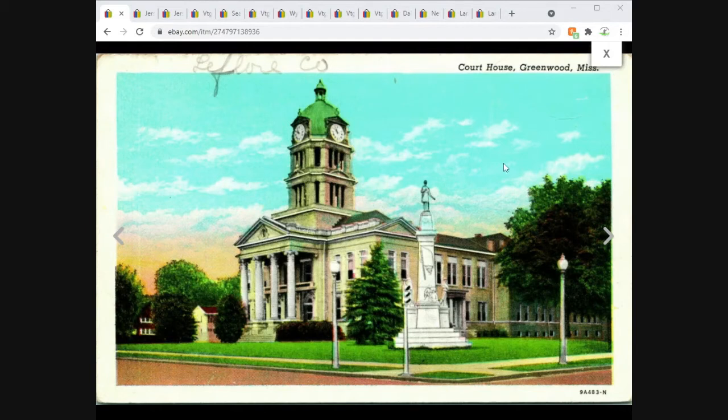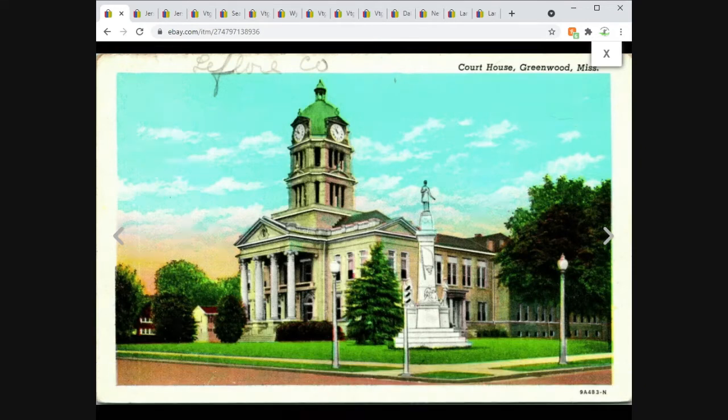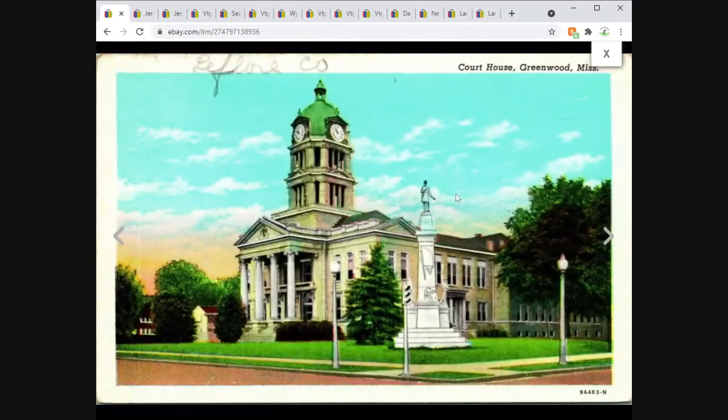Next up, Greenwood, Mississippi. Like I said, lots of things going on here. One, we have a Confederate statue. As we know, Confederate statues sell pretty much no matter what. I price them up. I call it my Confederate tax. Greenwood, Mississippi. Mississippi sells. We know that. I don't have a Mississippi tax, but I do have a Confederate tax, and this person paid it. $11.95 plus $1 shipping. Unposted postcard. It's a linen.